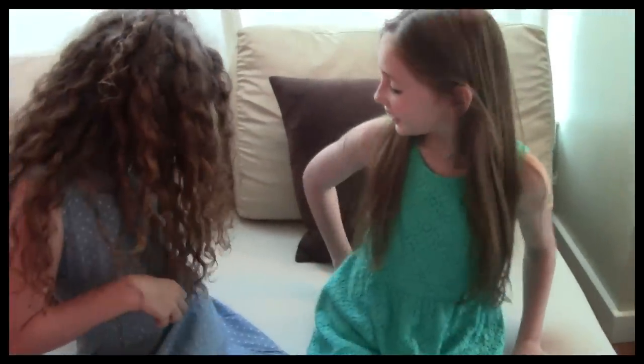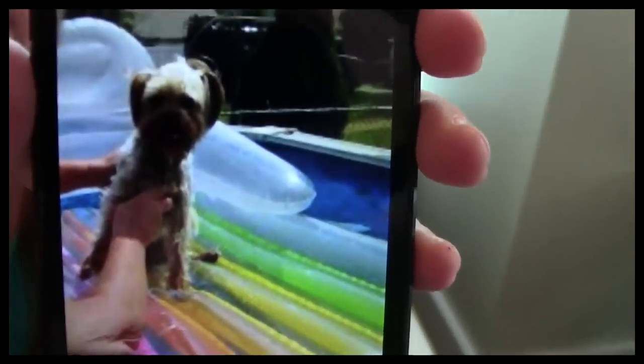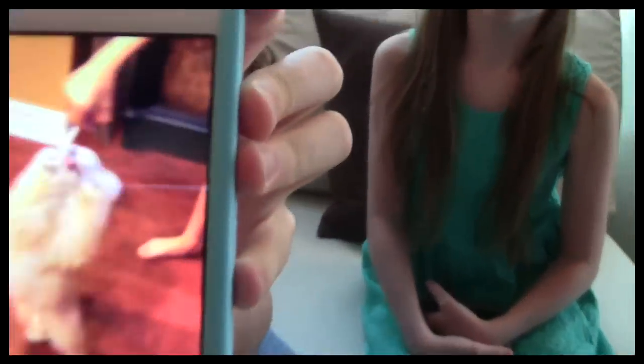About that dog, do you guys have a picture of it? Yeah. Oh my gosh. Can I see? Sure. So this is my Yorkie, Georgie. Aww. He's swimming. She's so cute. And this is my doggy, Downton. I actually have a video of him dancing. Oh, can you show us the video? Sure. Let me get to it. Amazing. He can dance for longer, but he had already danced. Dance, dance, dance. There you go.